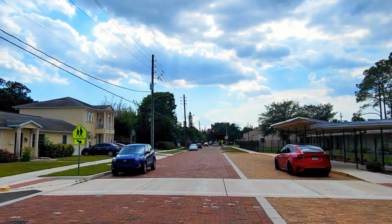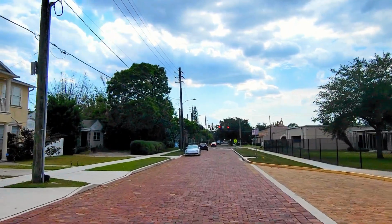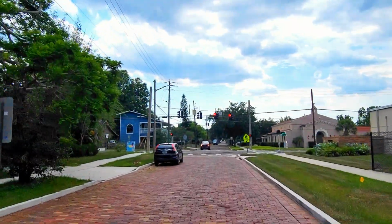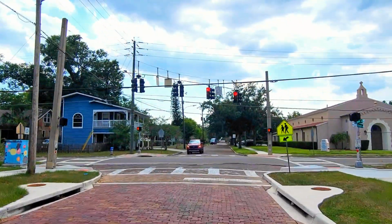So although this isn't called Fern Creek Elementary anymore, this is the school that I went to as a child. And across the street, you are going to see the rec center that I've mentioned. The street that we are coming up to is Fern Creek. And from there, we're going to turn right all the way up to Virginia.